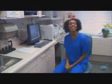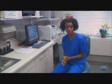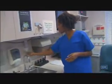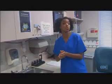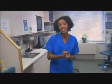Hi, I'm Gail. Now that you've been admitted to the hospital, I'm here to tell you about the single most important thing you can do to help prevent infections. Everyone around you must practice proper hand hygiene. This means that people should wash their hands either with soap and water or use an alcohol-based hand sanitizer.